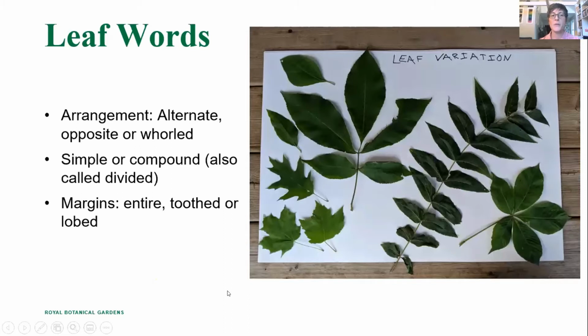You will need to know some words to describe leaves. You'll need to know what the leaf arrangement is, whether it's alternate or opposite or whorled. You'll need to know if you're looking at a leaf that is simple or compound. You might have learned the word compound leaf as divided leaf. It's the same thing. You'll need to be able to describe whether the margins or the edges of your leaf are entire, toothed, or lobed, and how they are entire, toothed, or lobed.